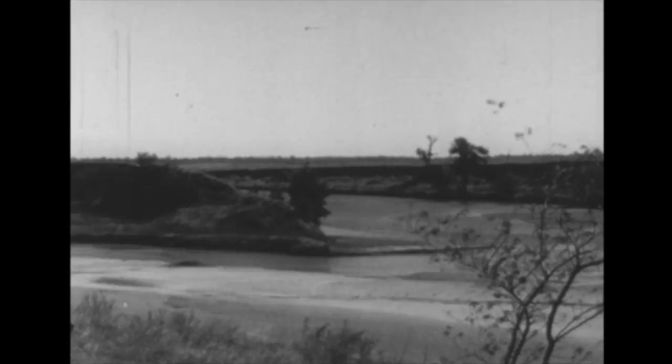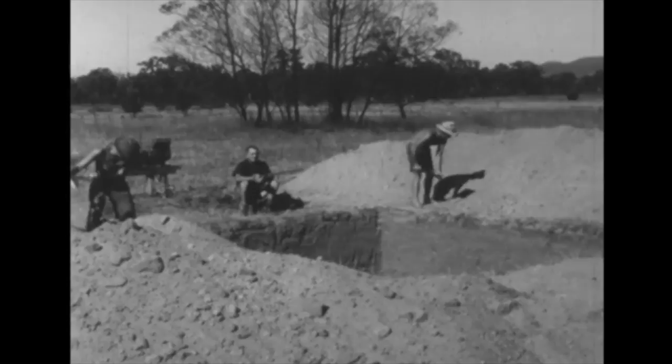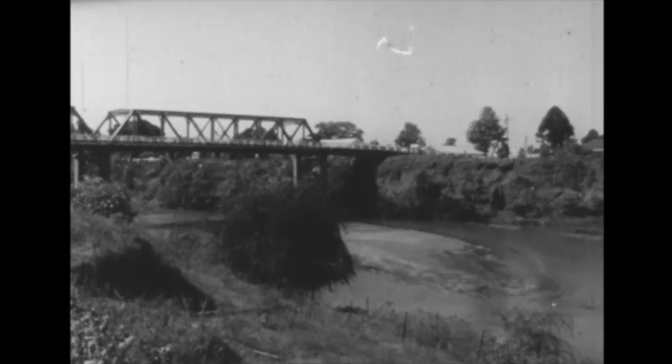On this stream, tests are being made for the Warkworth Dam, the second step in river control. Its planned capacity is greater than that of the Glenbourne Dam. The Hunter reaches the broad dairy and pastoral lands near Singleton, the Upper Valley's largest town.